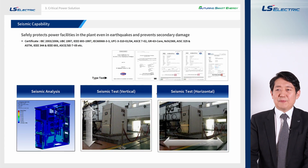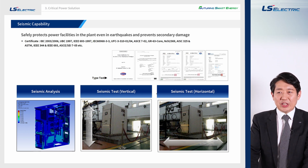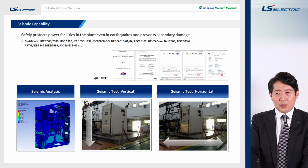This switchgear is especially designed to safely protect the facilities in the factory, even in an earthquake. The seismic test is an international IEC standard, and the proof test is actually performed through a horizontal and vertical test at an accredited testing laboratory.